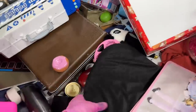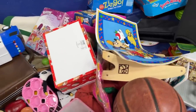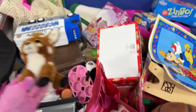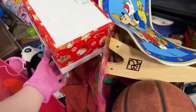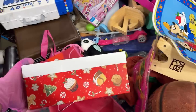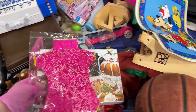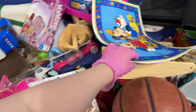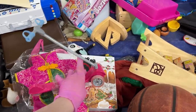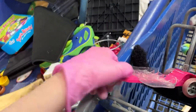An apple. Oh, what's this nice massage-y thing? Aw. That guy is so cute. I think I've sold him before. Oh, that is so cute. Love that. What's this? Oh, like a scooter for a doll. And a scooter for an 18-inch doll. That's amazing.